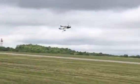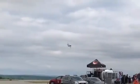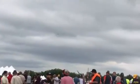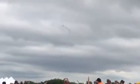With his Vampire jet, the de Havilland company had a little problem back in 1941. They had a huge task of building a new jet aircraft, or a jet for that matter. That's it flying by. They also had to develop a new jet engine for the airplane. It had to fit in this airframe for this Vampire jet that Jerry's flying for us this afternoon. They were kind of successful, because you just saw it fly by.